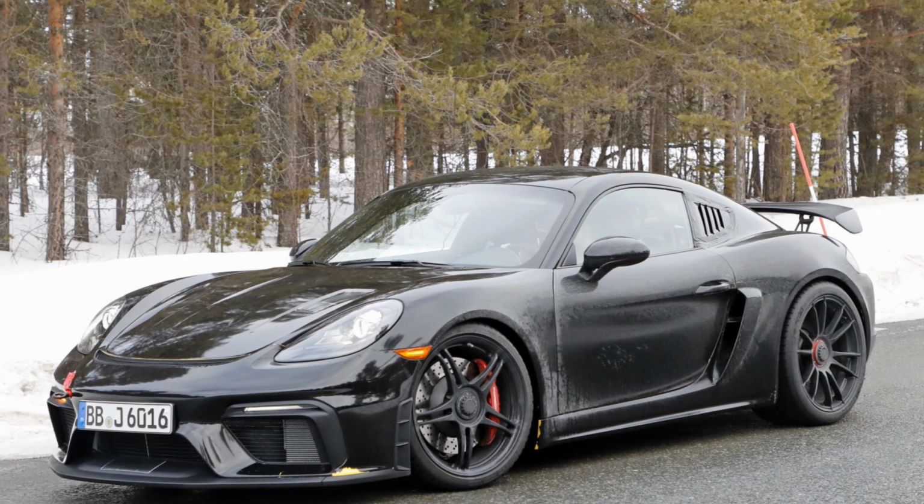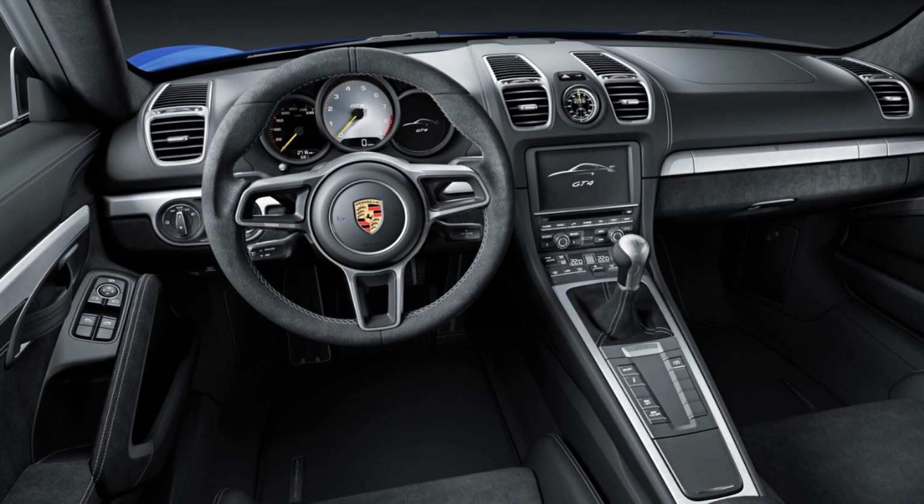I think the base horsepower they start at is 300. They can get up into the 400 horsepower range with a 6-speed manual or a dual clutch transmission, whichever you prefer. I would obviously opt again for the manual. I think that's where that car will shine. Great handling, great interior. The interior of this car is beautiful.